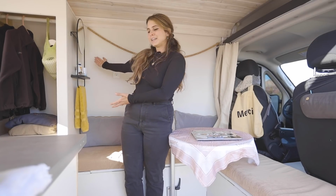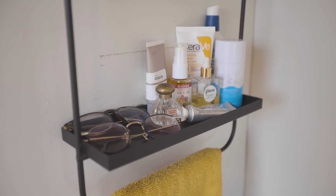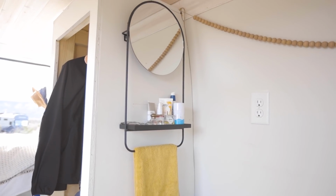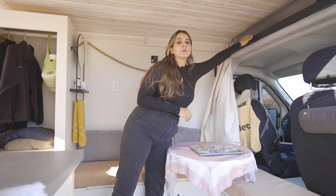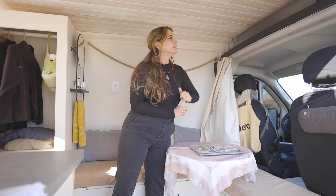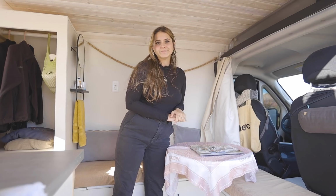So then I have my vanity section over here. When I am parked for a few days like I am now, I'll put all of my skincare stuff, because I'm kind of a skincare snob still, my towel, glasses, and my one little mirror to do my makeup. So up here we also have storage. This is where I keep my stovetop. I have a fire extinguisher up there, my towels, a spare set of sheets, an easy access winter coat, as well as a scarf.